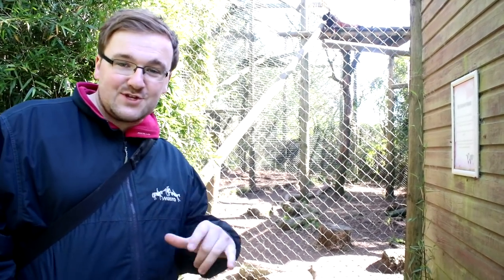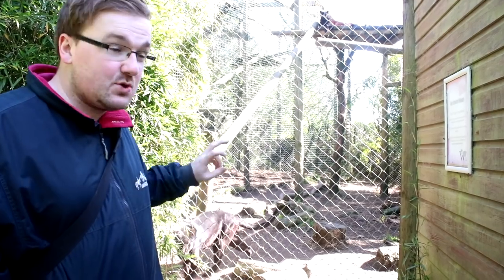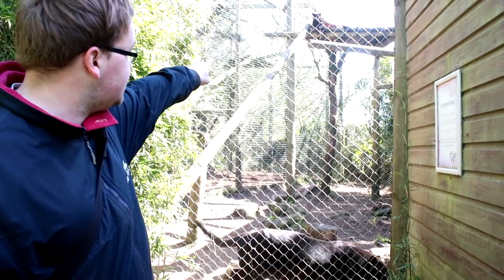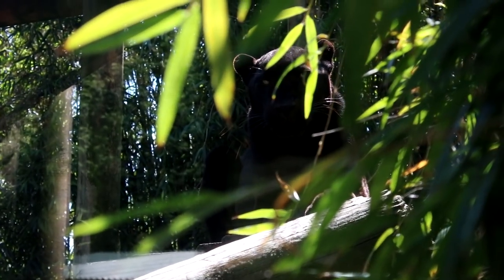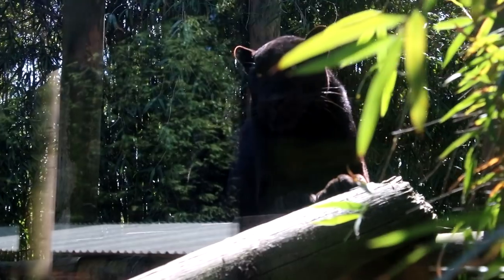All right, now for the showpiece cat, we've got a black leopard, two black leopards to be precise. You can see one just at the top there chilling, and we've got one here starting to gruff at me and Kate just behind the camera. We sort of turned up and he's not happy we're here, to be honest.